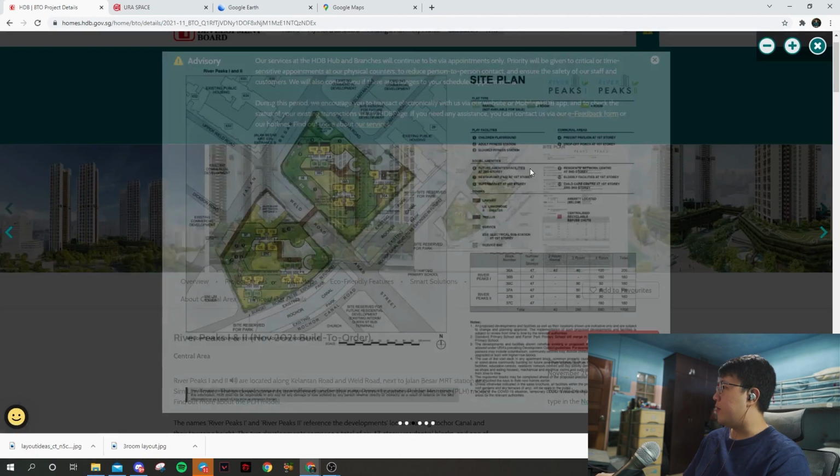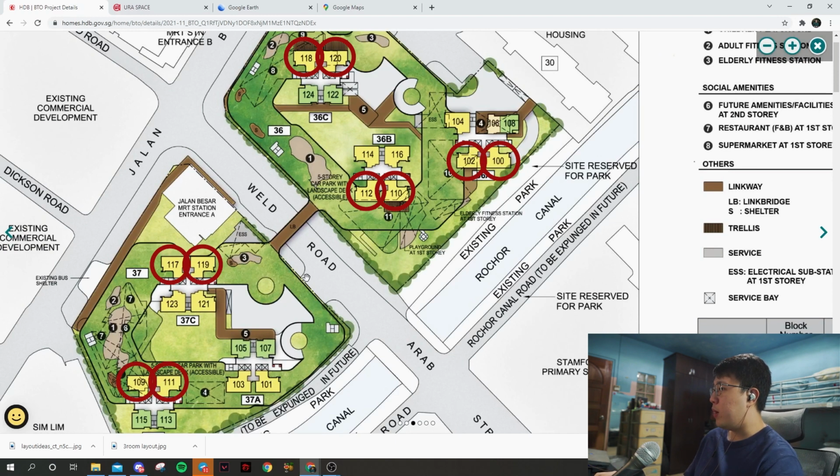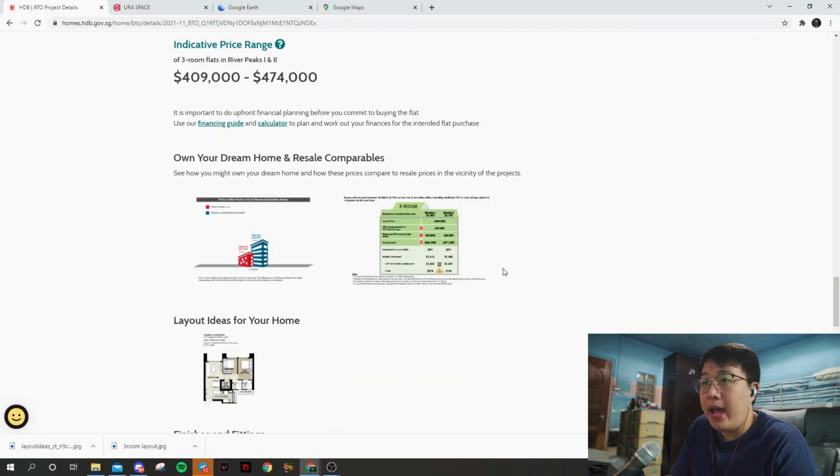So as you can see from the site map, stacks 118, 120, 112, 110, 102, 100, 117, 119, 109, 111, 103 and 101 are the units with the more unique layout, and the rest of the 4 units are of the normal BTO layout.